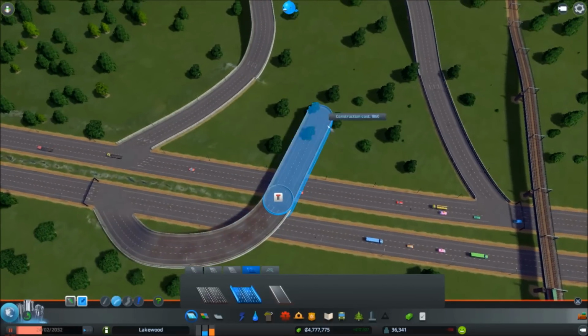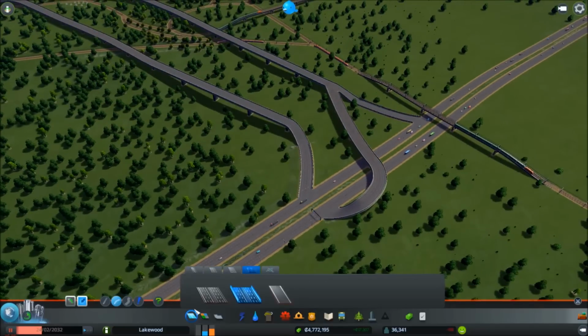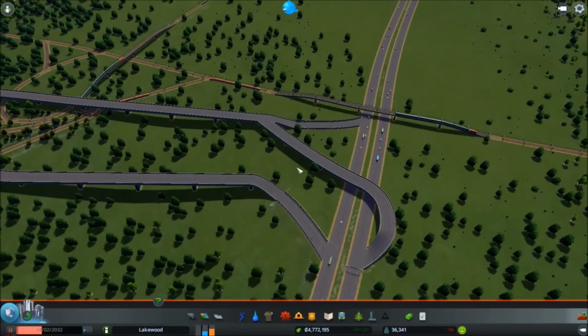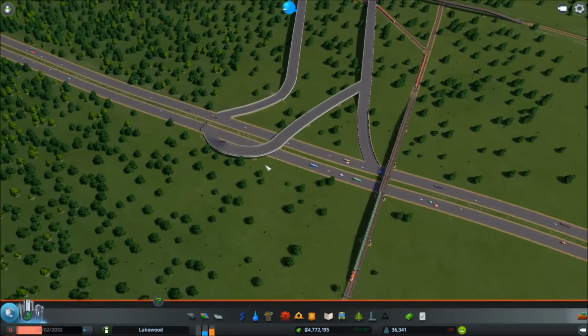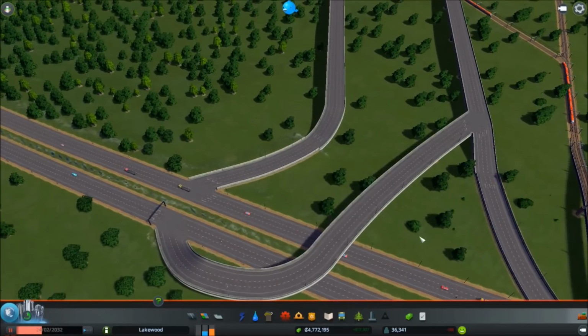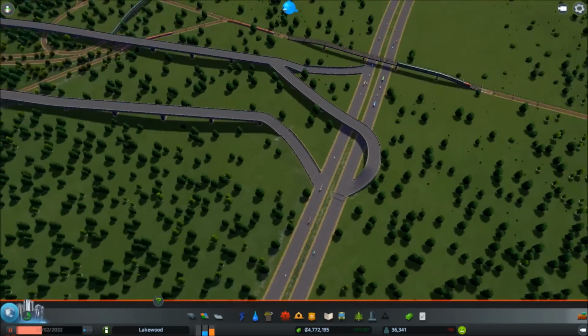There, yep. Alright, now that's perfect. I like that connection. And we just need something similar on the other side now. And that would be for traffic. What direction do we have to go here? Traffic coming off, going from the other side. So we gotta go over to there.